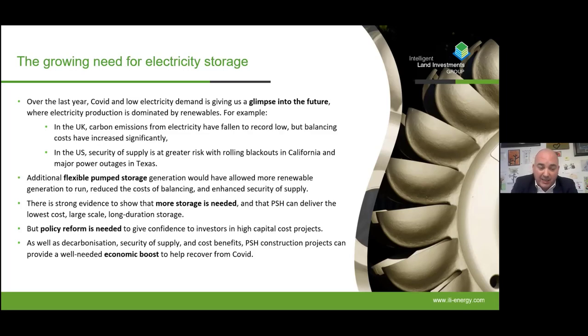Again, as Mark mentioned, policy reforms are needed in the UK. What I can speak for is what's happening now: they've just brought out a call for evidence for long duration storage. And what's really needed here, and I believe in most countries, is what's called a cap and floor. Now, what that means is you have a floor price and you have a cap price. Due to the level of capital cost for a project, Red Jordan is going to cost somewhere in the region of £550 million sterling to build.